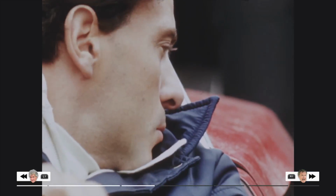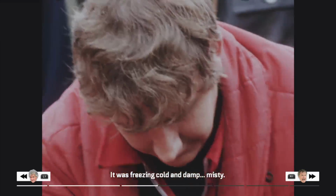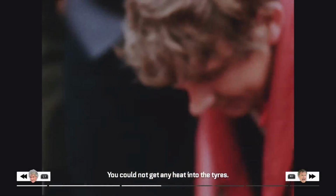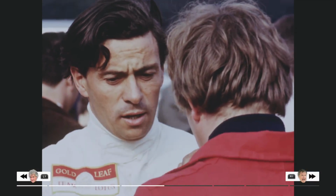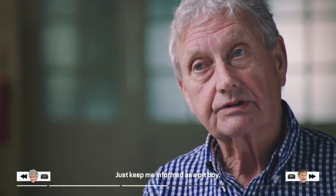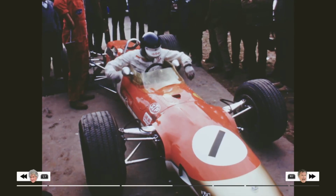April the 7th is a bad day for me. He wasn't happy. It was freezing cold and damp, misty. We could not get any heat into the tyres. Couldn't get any temperature in them, no matter what we did. Jimmy said to me, Paul, I do not expect anything from me today. Just keep me informed with the pit board, where I am, how many laps to go. That's the last thing he said.